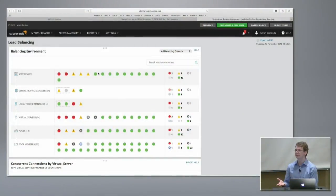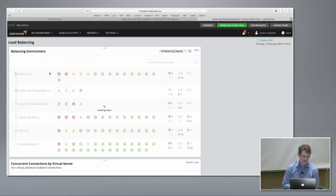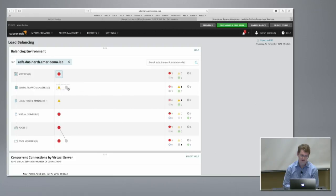And it's very relational by nature. So you can see your services at the top because these are the things that matter the most, even though they're logical things, right? And for this service to work, it depends on global traffic managers, local traffic managers, virtual service pools, and pool members. And if you select these, you can show the relationship and understand that this service is powered by a specific global traffic manager and an HA pair.